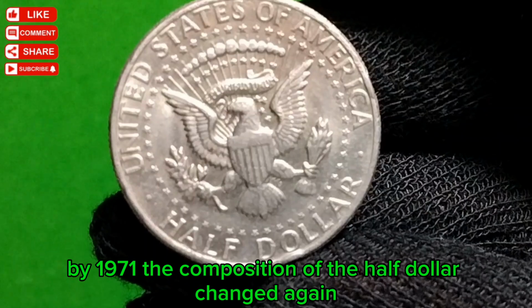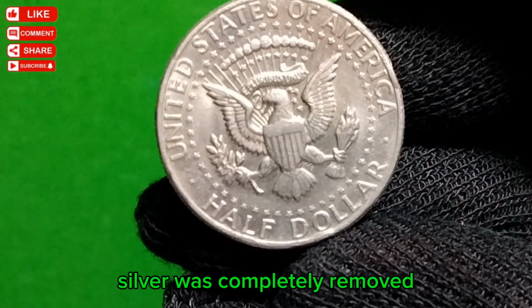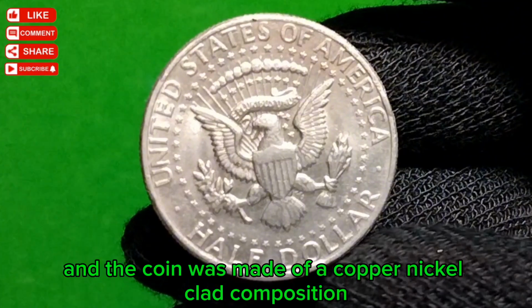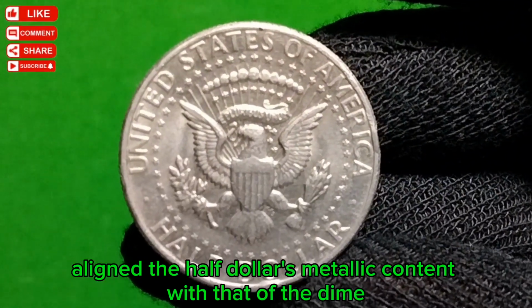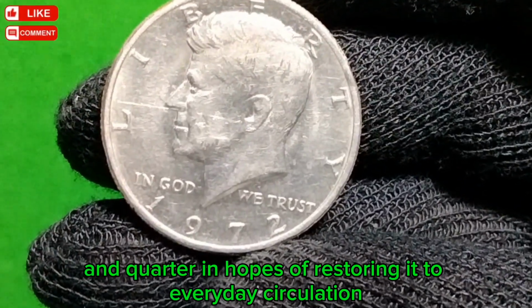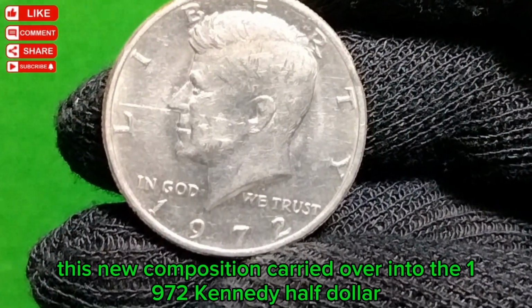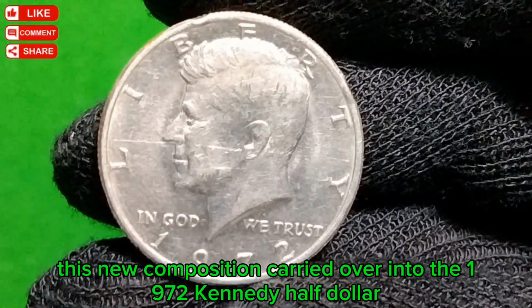By 1971, the composition of the half-dollar changed again. Silver was completely removed, and the coin was made of a copper-nickel clad composition. This change aligned the half-dollar's metallic content with that of the dime and quarter in hopes of restoring it to everyday circulation. This new composition carried over into the 1972 Kennedy half-dollar.